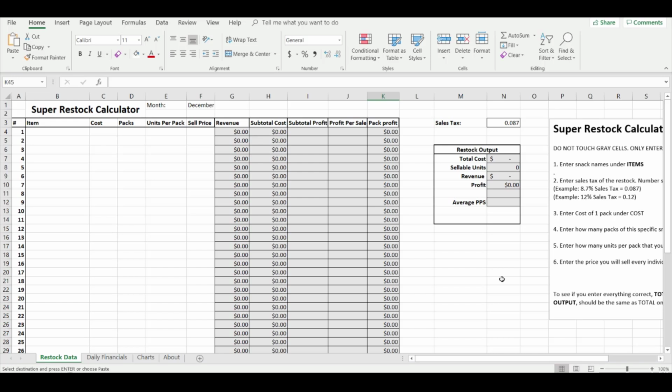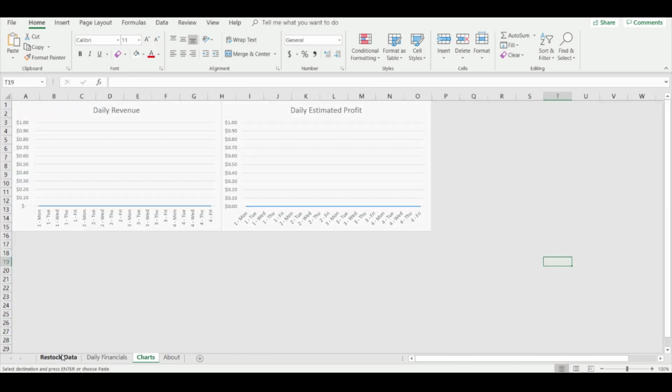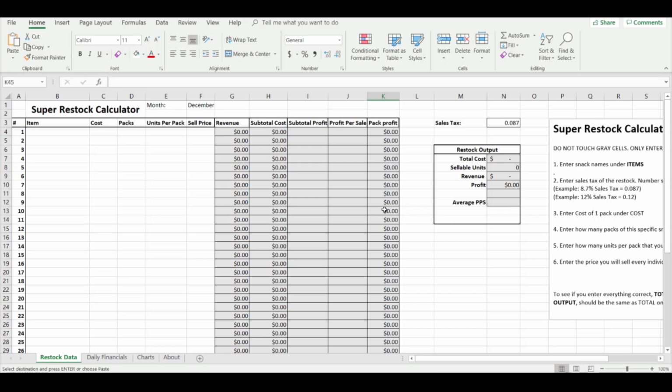We're going to be entering some example numbers to show you how to use the calculator. So there's some instructions for you if you forget, but we're going to be entering some example numbers and then you're going to see how it works. So I made it simple.